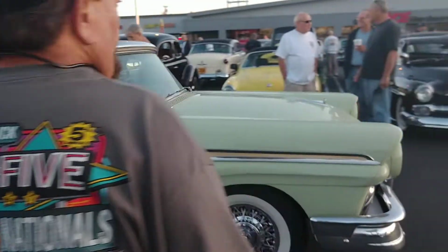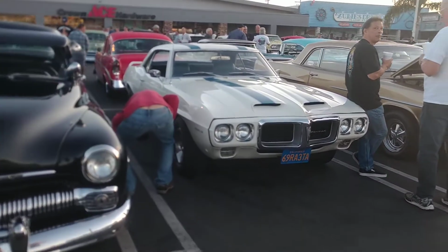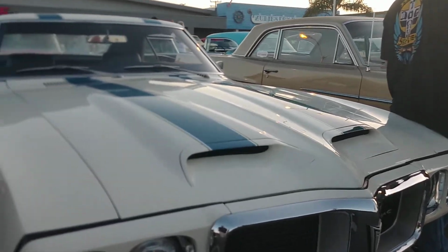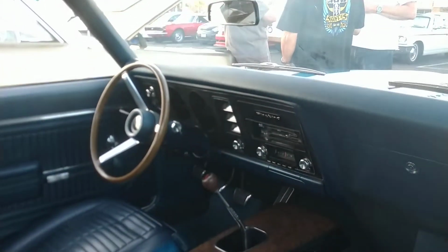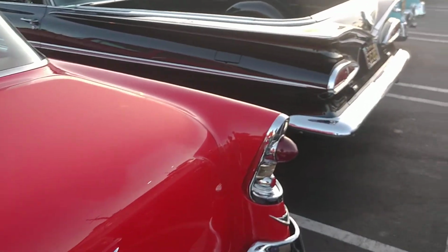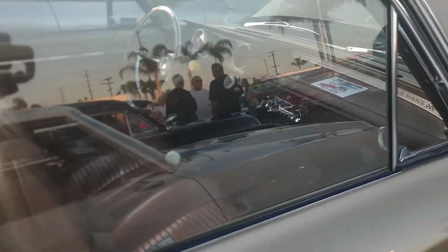Here's that Trans Am. Yeah, I've seen it before. 69. He's been here before. That's the only one I've had, but it doesn't have the hood tag. This little Tempest is cute. It's a clone in there. I've seen this guy before. Single year body.